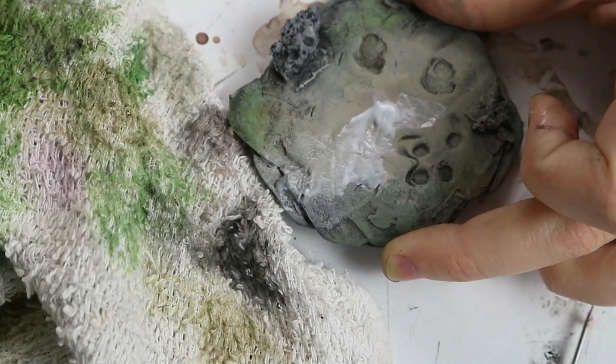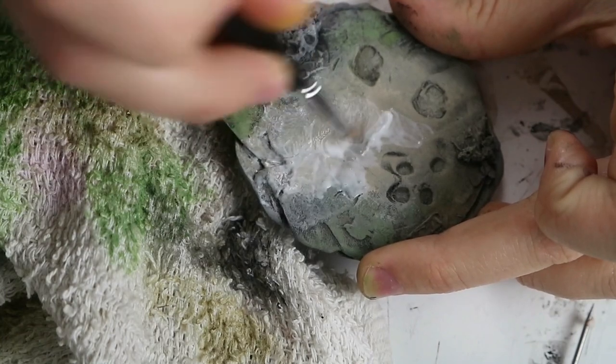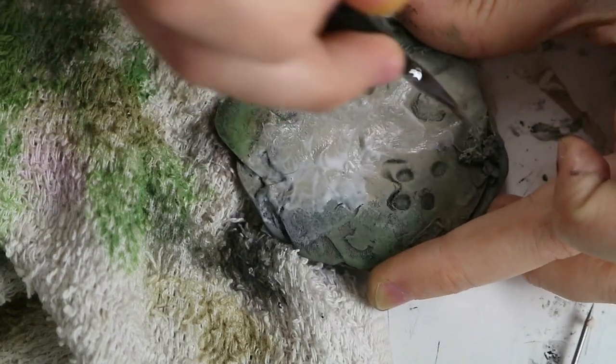And this is just some glue I'm going over with, because I was going to glue some rocks on later, but I don't have the footage of that, unfortunately.